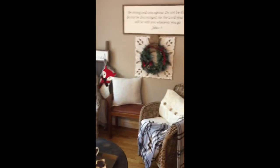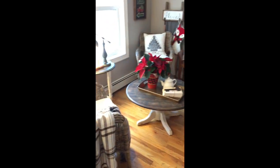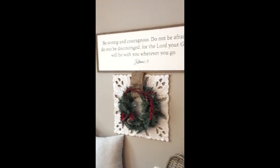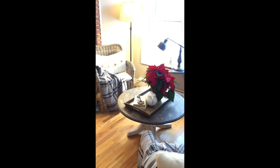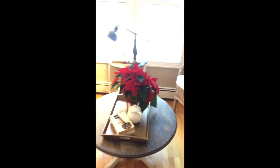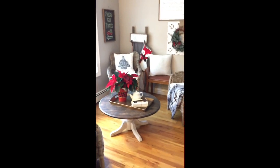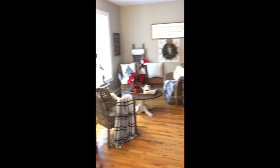Over here we just have our little sitting area, and I didn't do too much, just a red poinsettia, lots of cozy blankets. We have a couple of signs. So now we have this cozy little sitting area, and I brought my round table in here because I felt like it worked best with these 3 chairs, so then we could have a full sitting area over here because it was such an awkward layout. But I really love how it turned out. It's super cozy to sit, you know, by the fire and by the tree in the evenings.